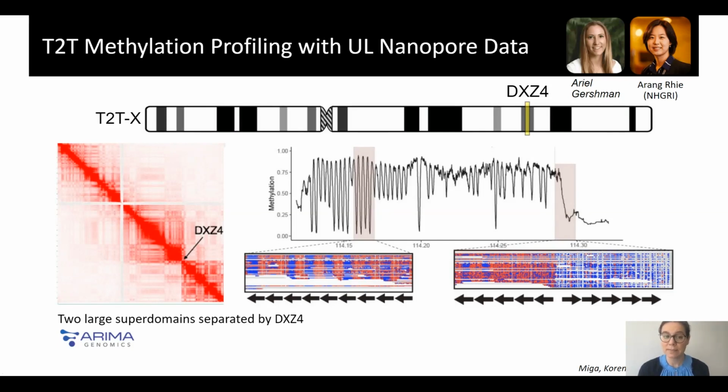And it really seems to be structured around the organization of the repeats themselves, because once those repeats are inverted and gain some divergence, we see a complete drop-off in CpG methylation that extends out.